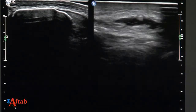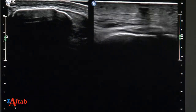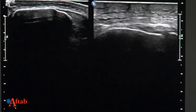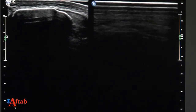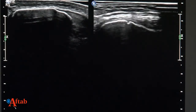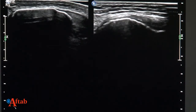As I am evaluating all the subcutaneous tissues first, I can see that there is a lot of edema present on the medial side. Those are the edema changes of the subcutaneous tissues on the medial side, because if I go to the ipsilateral asymptomatic side, this is how we are able to appreciate the subcutaneous fat and the interfascial planes.